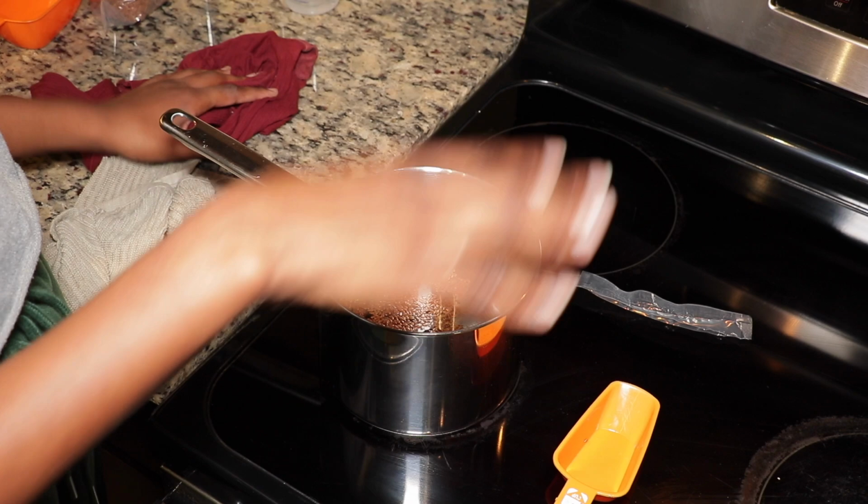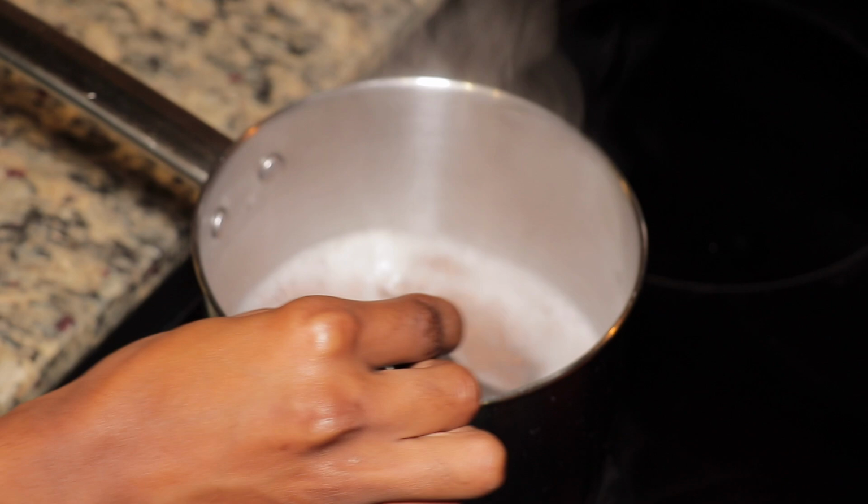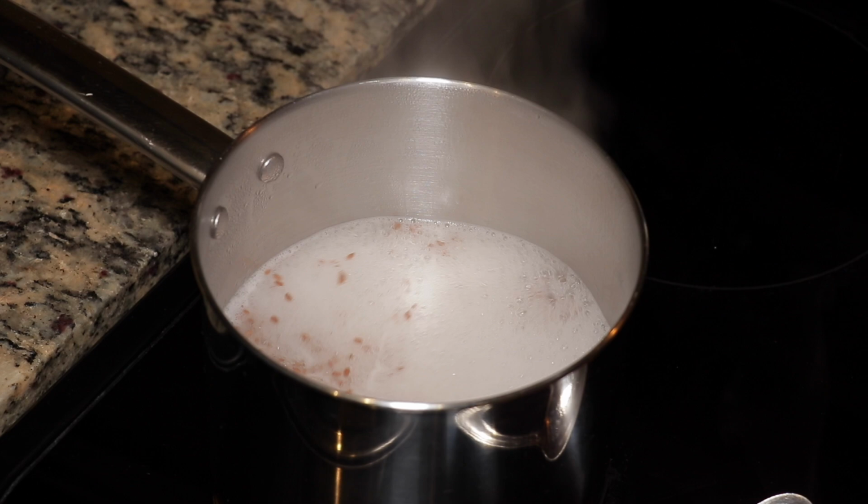But you want to just let this come to a boil. All right, y'all. So y'all see how it's bubbling like that? That's what starts the process. So it bubbling is what's making it cook, okay? So you just wanna let it keep on bubbling until it gets really, really thick, but also keep on stirring it so that nothing sticks to the pot or anything. So just let it keep on bubbling.